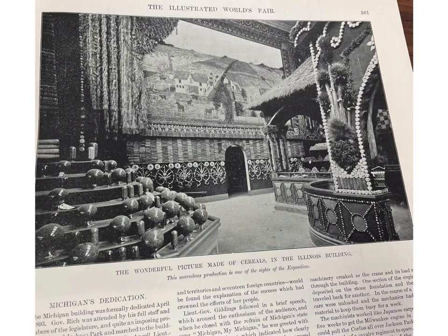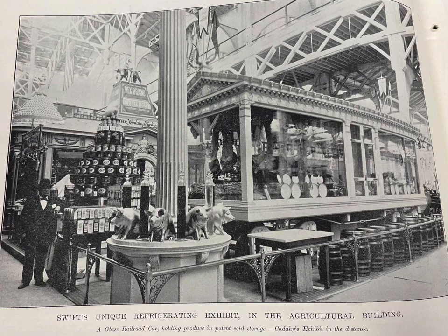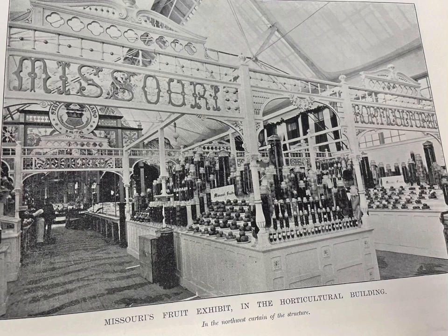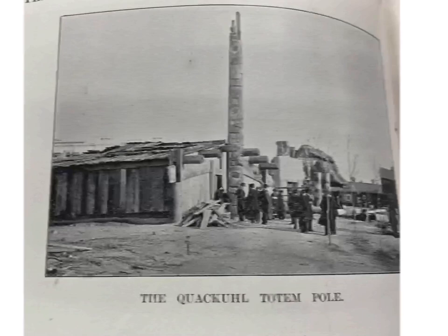Here's a wide shot. You can see how tall, like, only two of the buildings needed to be that tall. Beautiful waterfall in the Illinois building. This refrigerator, I guess, had to be shaped like the Parthenon, too. Missouri fruit. This is, like, some native exhibit, I guess. City of Nations, looking southward, manufacturer building. A totem pole, everything looking kind of in disrepair.